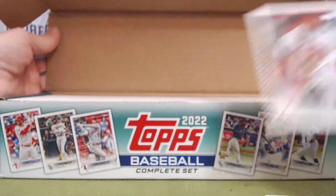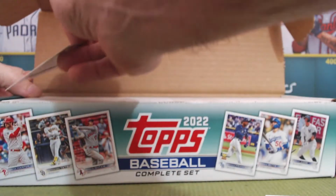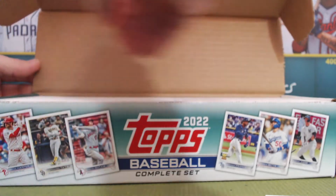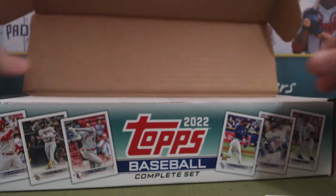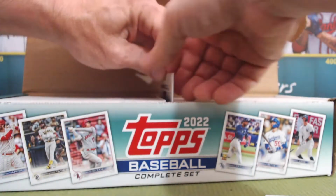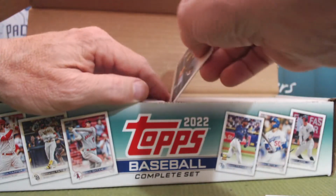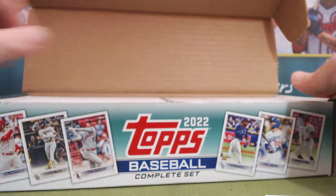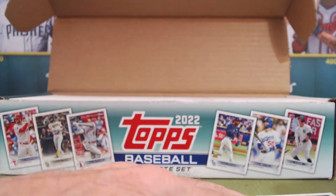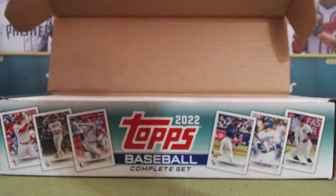So it's an entire set. There you go. Of these parallels, you get the entire base set, but a parallel base set. So the Wander Franco, all those guys are going to have that version of it in here. Wherever they may be, it's going to be of them in this thing. So the O'Neill Cruz and so forth will all have these. So pretty cool.